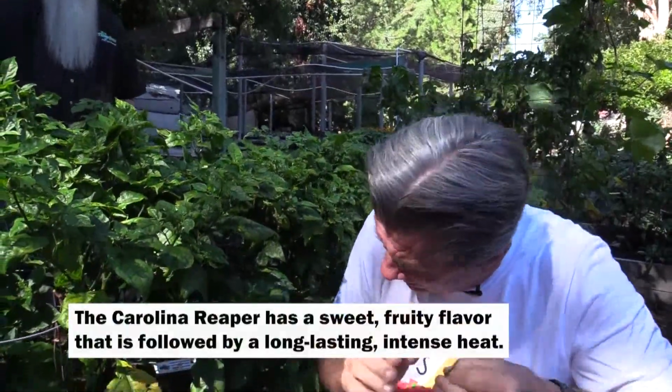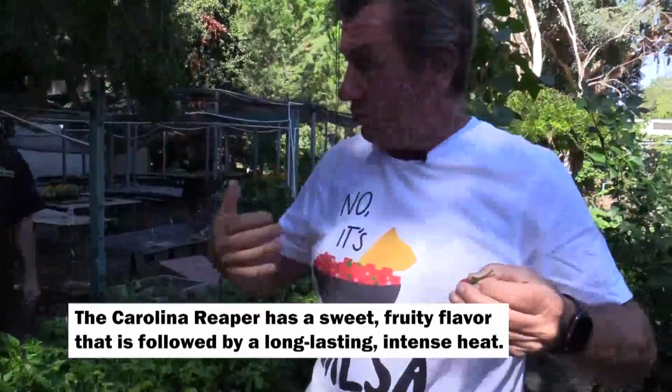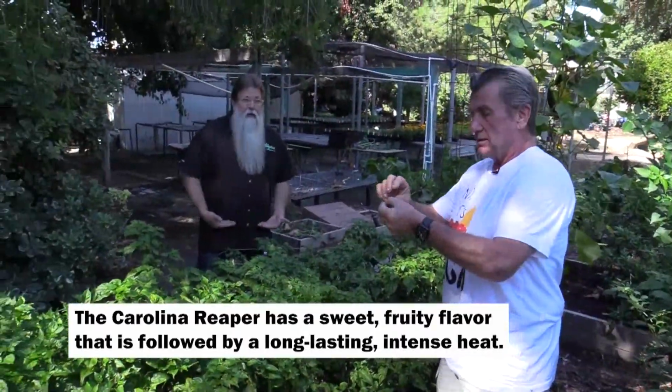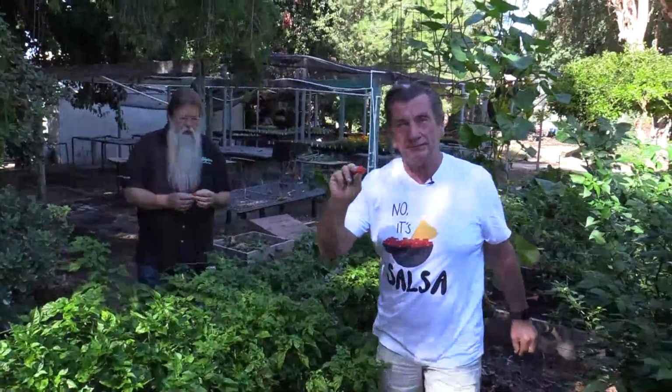A belly button. I also have some Ghost in here, but because it's the Carolina Reaper and I got a different shirt on, I don't have the Scoville thing anymore. Yeah, it's way at the bottom. So what we've got here is a Carolina Reaper. I've done this before. Can I see one of those? I swore I would never do it again. Let me see this. But I'm going to go ahead and take a bite.